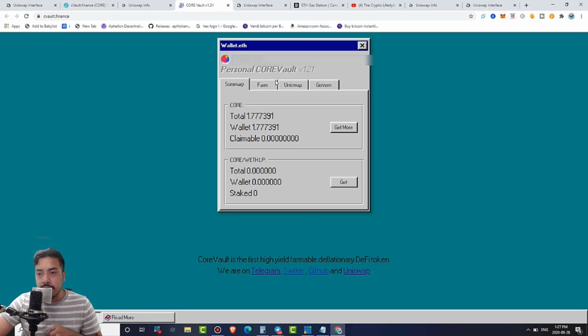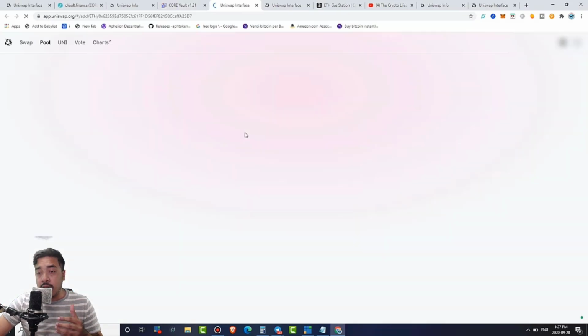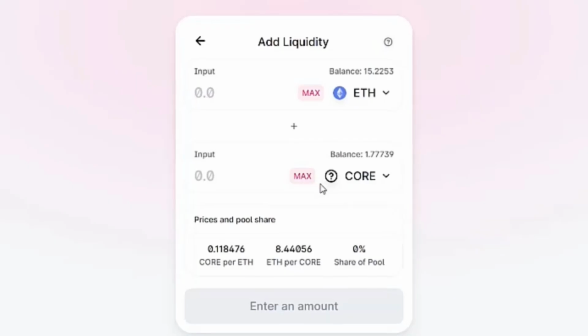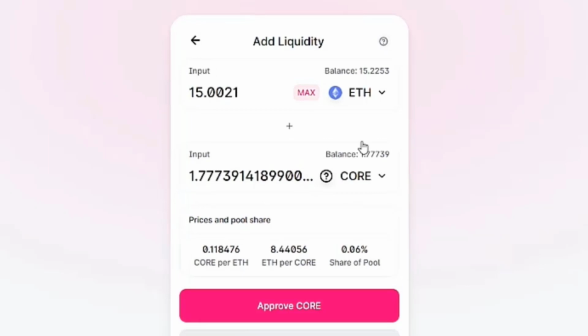The next step now, we're going to come back here and click that get button, like this. From there, we're going to be adding liquidity to the liquidity pool of ETH/CORE. I'm going to click the max on CORE. That's what I suggest you do, so you don't have to manually figure it out. If you press the max on CORE, the Ethereum will autofill, and it's just going to make the process a little bit smoother for you.